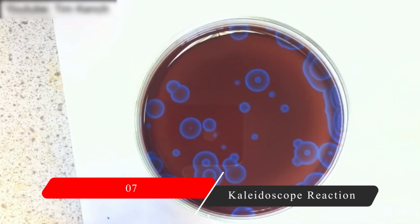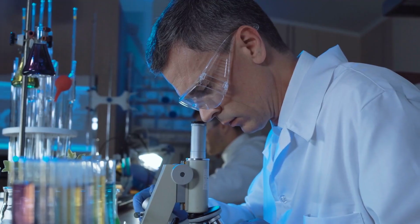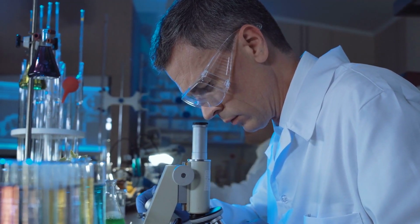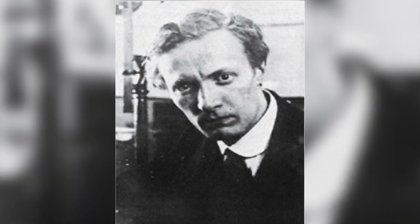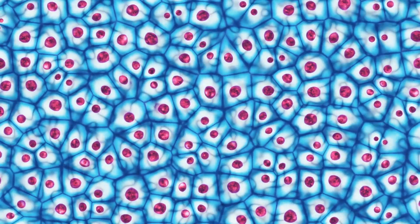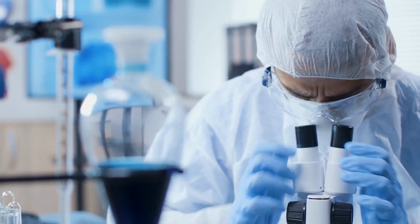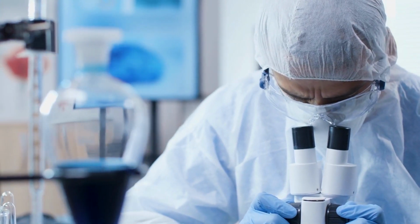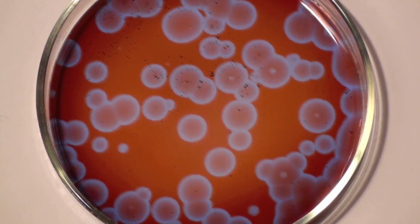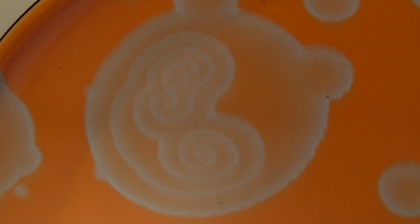Number 7. Kaleidoscope reaction. The beauty of this reaction lies in the wondrous fact that it was discovered by mistake. When the Soviet chemist Boris P. Belousov was attempting to develop a simple chemical model of the oxidation of organic molecules in living cells, he observed that the reaction did not proceed to completion and instead transitioned between various colors, looking exactly like the illustrations of a kaleidoscope.